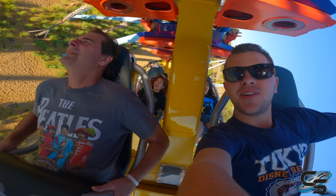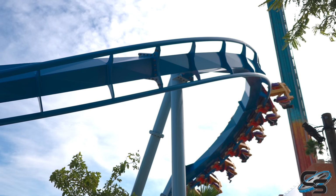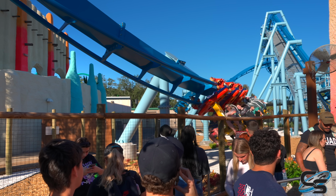Because on one hand, it's kind of a neat sensation that you'll stall out, but I believe that general flow would improve ever so slightly if there was more momentum. But following this bank turn underneath the lift hill is actually my favorite sequence on the ride.